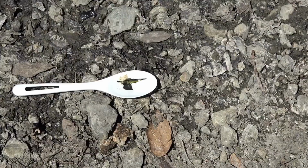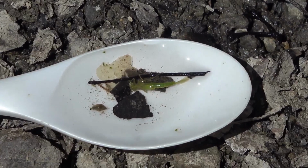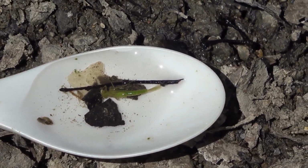Merav uses a white plastic spoon to scoop up a light green damselfly nymph from the pond water. Most of a damselfly's life is spent as a nymph, living up to 5 years underwater before becoming an adult. Nymphs are slender, have 6 legs, stubby wings, and they look like they have a propeller sticking out of their butt. These are actually their gills. They swim by undulating their bodies, which means they are slow.